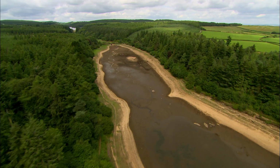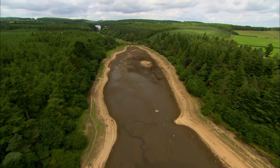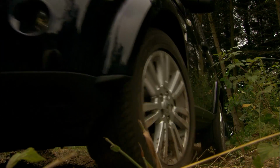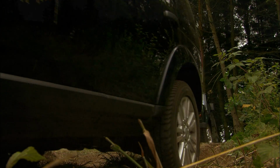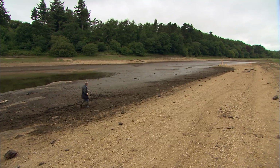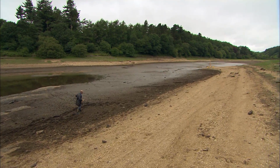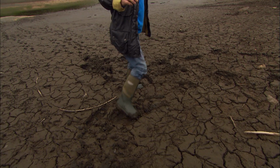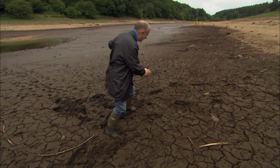Because the local water company have decided to pull the plug and give us a unique opportunity to explore a lost world. This could be some of the best prehistoric archaeology in Britain. The only problem is, now we've got rid of the water, how are we going to cope with the mud? It really is very difficult.